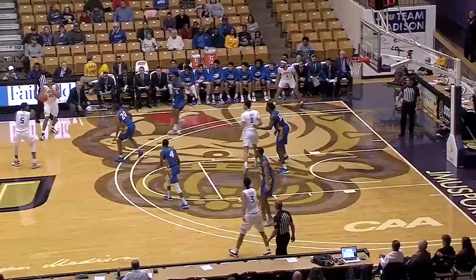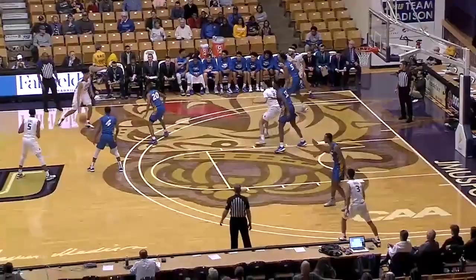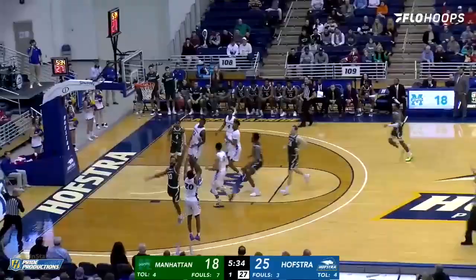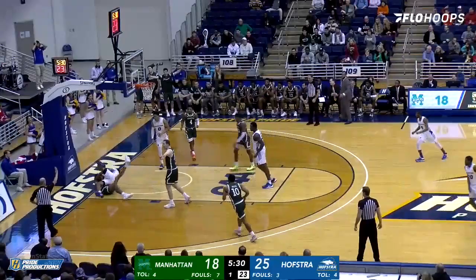Here's Banks. Banks scoreless at this point. Wooden tried to get it inside and it's knocked away. Pemberton comes up with it for the Hofstra. Near corner three is up. No good. Too strong. Polycap up for the rebound. Conte tries to grab it as the two players go to the floor. It's Pemberton.